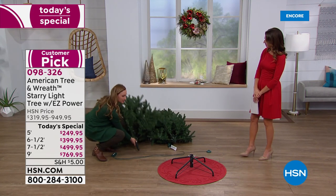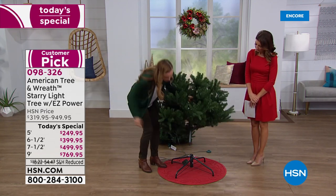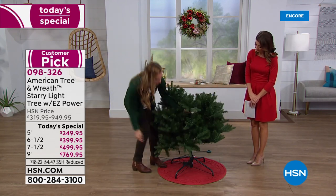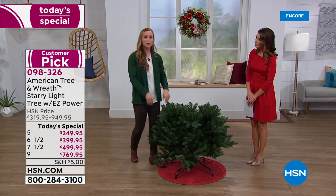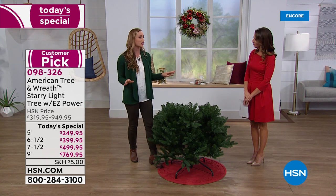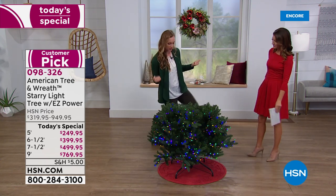Now, I'm gonna start with this section here. This is the first section. All you do is place it in the base. It's so light. I mean, I think this section weighs like 10 pounds, but no matter what tree you get, no matter what section, it's not going to weigh more than 17 pounds, which is 2 gallons of milk.